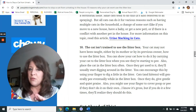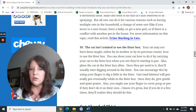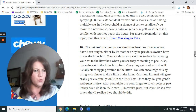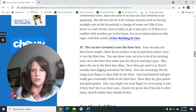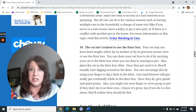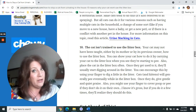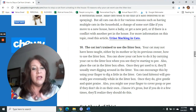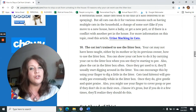Now, if you have a cat that pees in the litter box and then doesn't cover it up, your cat might fall into this number 10, because that's a skill they learned from their mother, to go pee and then cover it up. If they haven't learned this, they don't do it. So if you have a cat that goes and pees in the litter box, and you think, that's weird, why doesn't he cover it up? Don't cats usually cover it up? Yeah, you might have a cat that needs a little litter box training, right? So you might take your finger and go ahead and cover it up. You're kind of showing the cat. And if you do that a few times, they'll realize that they should do this.